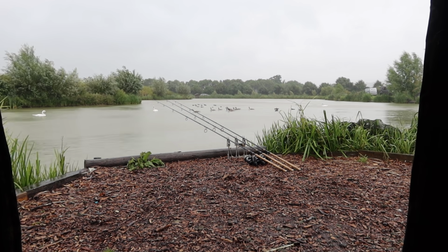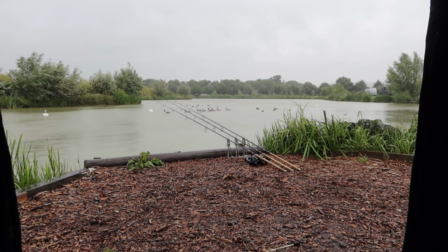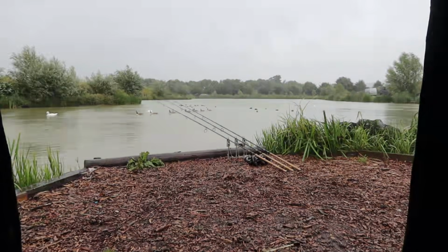So there it is, we're going to leave it at that, probably touch base this afternoon, but rods are out, they're all on the money, we're confident. All we really do need now is for some people to start putting their rods in really and start smashing it apart, because I do think that's going to help us.